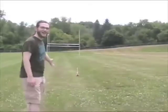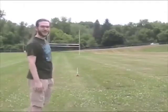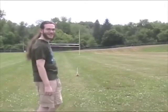Behind me, I have the rocket on its launch pad, almost ready to go, but I've not hooked up the trigger mechanism because I'm talking to the camera and we wouldn't want it to accidentally go off.